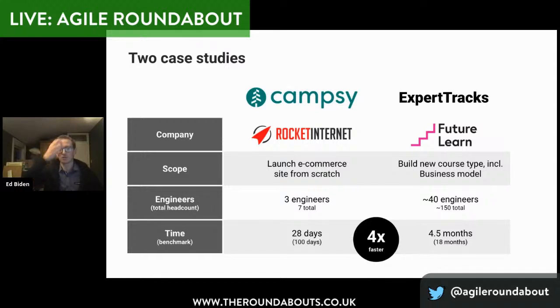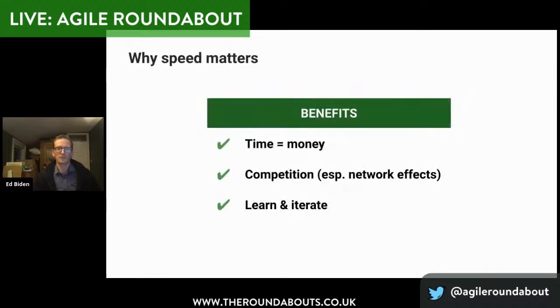And that took us 4.5 months to launch expert tracks. The previous course type that was comparable took about 18 months to launch. So in both cases, this was about 4 times faster than the benchmark or expected. So I'm going to talk through basically how I did that, and two similar accelerations but at different scales, and actually the things that drove them in both cases were quite similar.